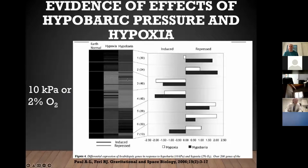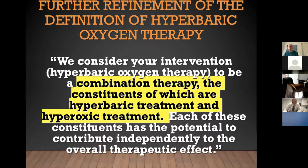You have a mix. And here are the ones in the hypobaric environment, showing that there's some overlap, but there are also distinct differences between genes that are activated by low pressure and those by low oxygen. And I'm really digging into a lot of basic science here, but I'm going to bring this to a clinical point here at the end.